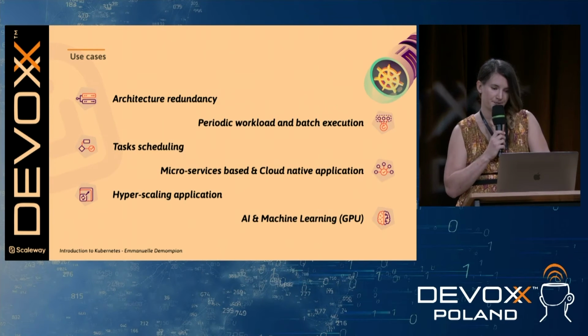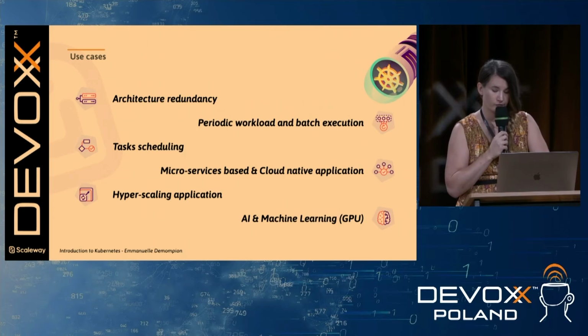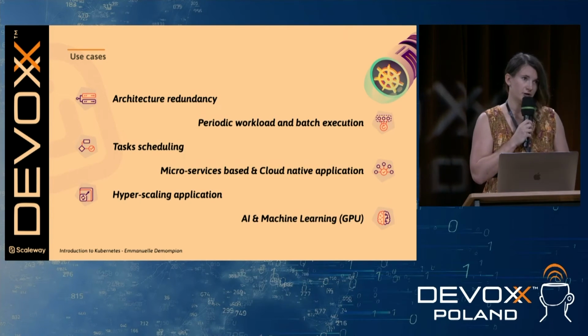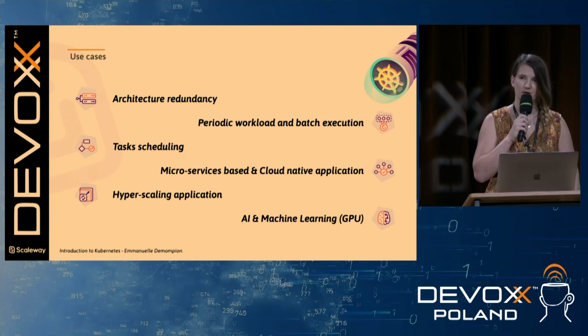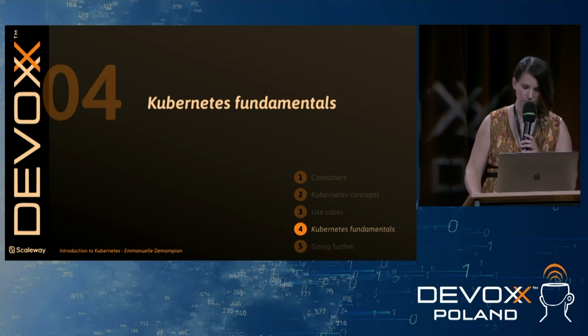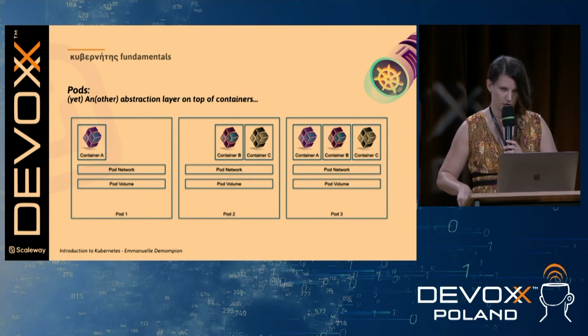And we also have people working in IoT and doing data pipelines working with Kubernetes. As you can do task scheduling, and still the idea is always to optimize and only use what you need. So let's go into Kubernetes objects.